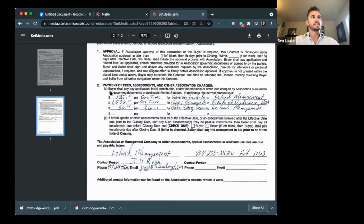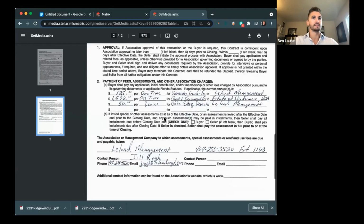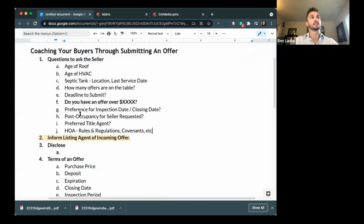A huge thing to look at is these payments and fees. Obviously, you want to advise your buyer of this, right? So these are one-time fees. This neighborhood is expensive and bougie, so we do have a capital contribution fee of $1,572. That is typically due at closing, which will be charged to the buyer, right? So this is why we disclose up front.